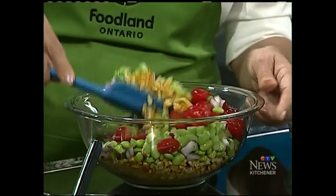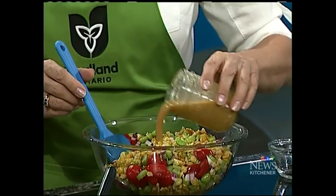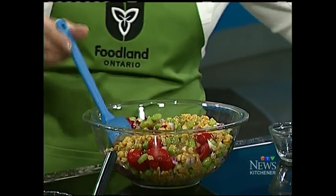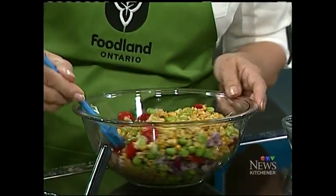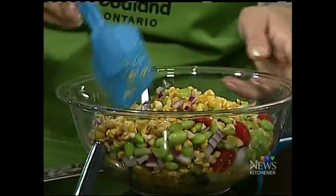So that all gets stirred together, and then we've made a dressing that has Ontario maple syrup in it, some Dijon mustard, apple cider vinegar, and a little bit of oil. I've just whisked that together ahead of time. So what you do is put all these ingredients together, and then it can go into the fridge for about 30 minutes, or you could even make it the day before if you want. It keeps really well.